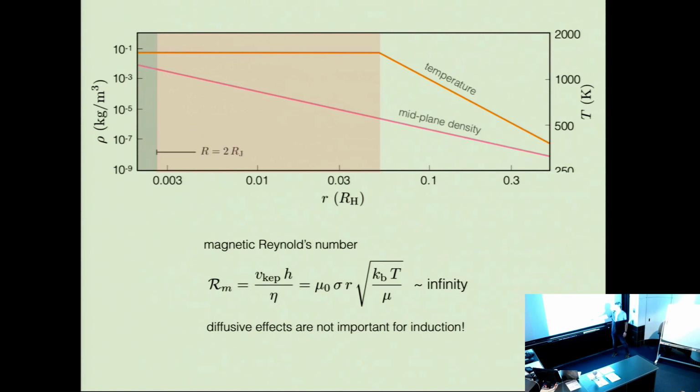That's because the magnetic Reynolds number is the Keplerian velocity, which is really fast around Jupiter, times the scale height, which is, say, 10% of the radius, divided by the magnetic diffusivity. So basically, even though the plasma that makes up the inner regions of the circumplanetary disks is weakly conductive, because it's going around super fast, the whole disk acts as if it was a perfectly conductive object.